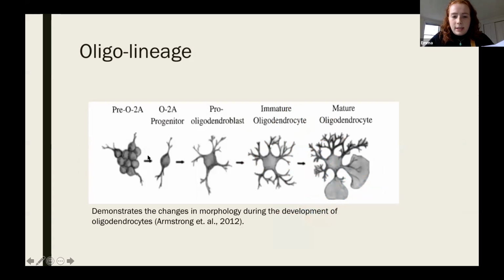Oligodendrocytes go through distinct phases during their maturation process. They start out as a pre-O2A cell and then eventually mature into a mature oligodendrocyte. There are many intrinsic and extrinsic factors involved in the progression of oligodendrocytes through the oligolineage. During the later stages of development, specific antigens are expressed on the surface of the membranes that are markers of the stage of development that they're in.